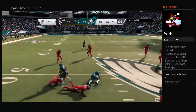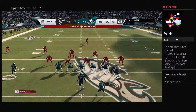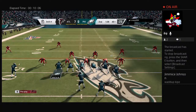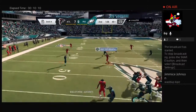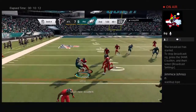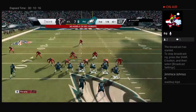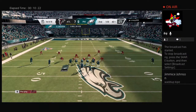Wentz on target there to Jeffrey, and he'll get it into enemy territory just across midfield at the 49. They'll wind up getting 10 back as that sets him up for third down. From the gun on third down, Wentz. That's caught by Jackson. And he will have the first down, but he winds up paying for it pretty good. That good for 6 as they keep this drive right on rolling.